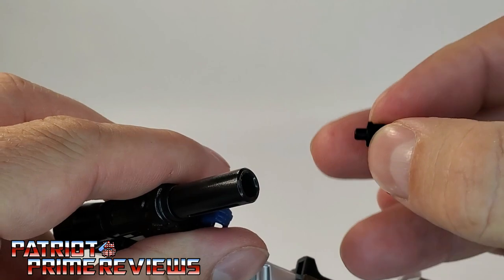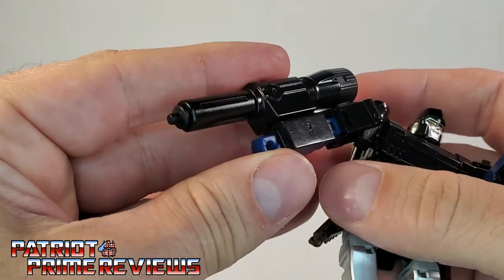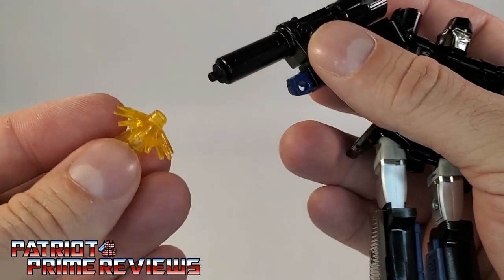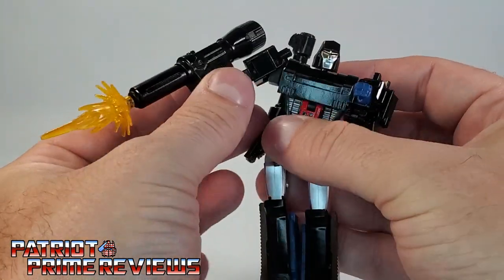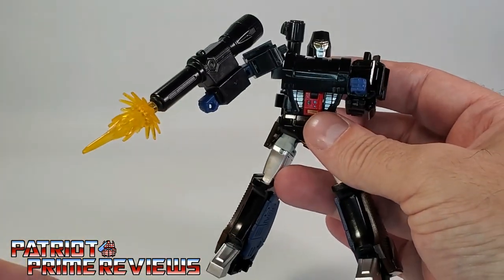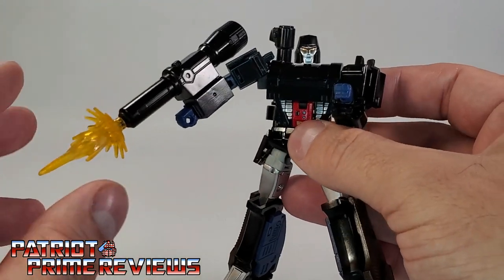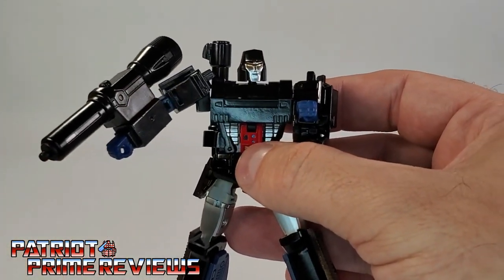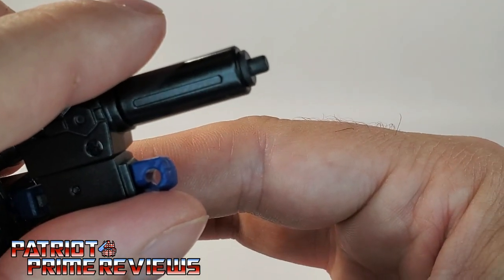this is an adapter that goes into the barrel of his fusion cannon, so you can take a blast effect peg that in the end. So now you've got Megatron blasting away, or Pistolonyx. I'm probably going to alternate my names for this guy over and over through the whole review. So big shout out to Get Right Robot for letting me know what that was.